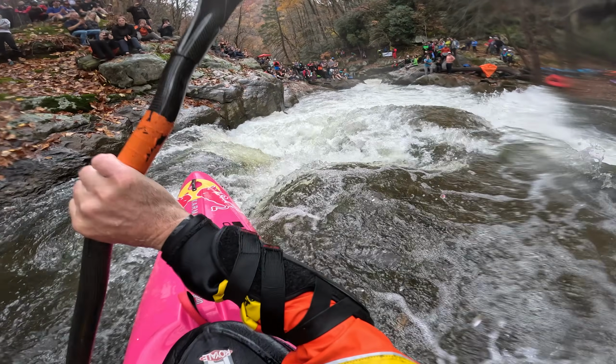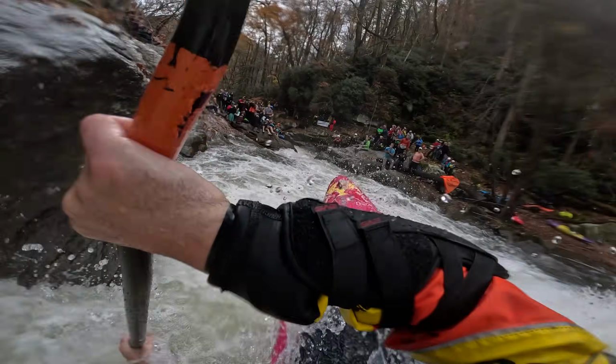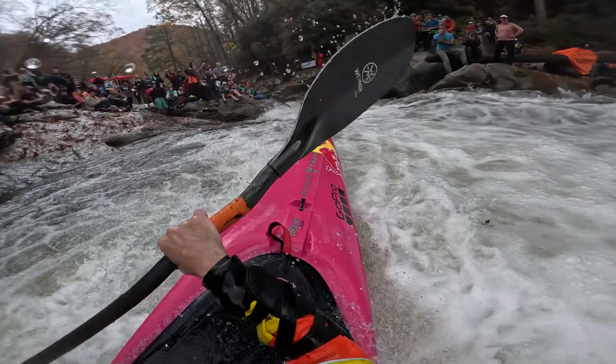So the key for Gas Pedal, look for that little wet rock on the right, kind of swing your bow around it, let your bow kind of go into the Gas Pedal slot. You're obviously trying to stay right of the fan rock that separates Gas Pedal and Flying Squirrel. Pull my bow into Gas Pedal with the right stroke, and then a really big left boof.